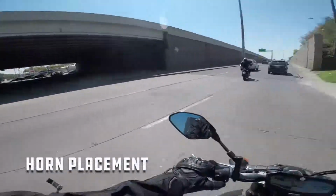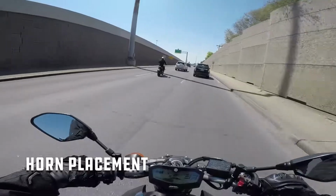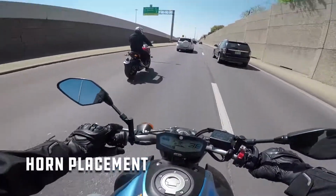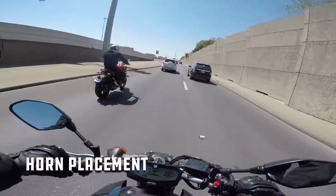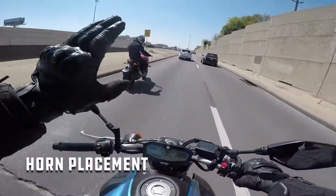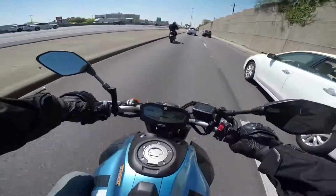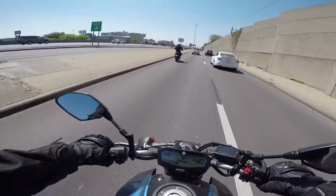Another really annoying factor was where the horn was placed. It was in a really bad spot right next to where the turn signals were. At first, when I went to hit the turn signals, I'd always hit the horn, and I did that a number of times on this test ride, which made me feel like an idiot. I can't help but feel like that's a design flaw.